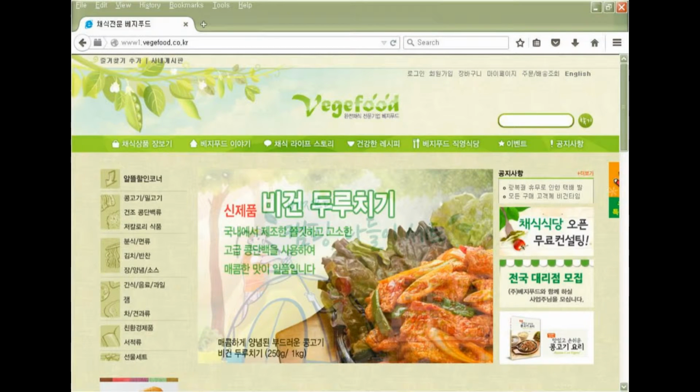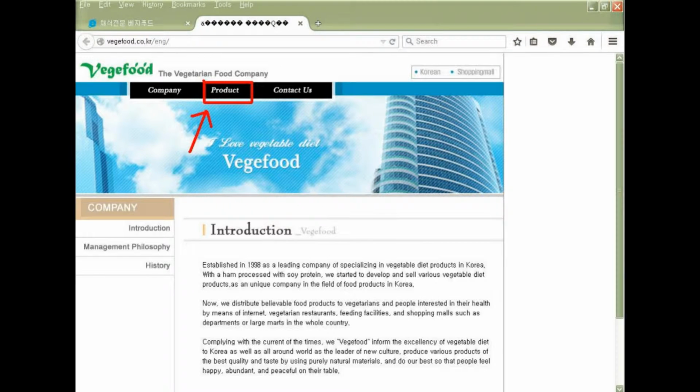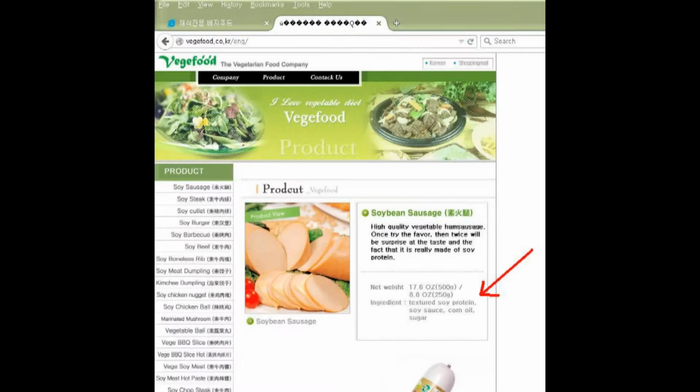Now on to the veggie food website. On the top right corner, you will see English. Click there and it will take you to an English site. Once you are there, click on Product. This page will give you the ingredients of all the soy products that they offer.